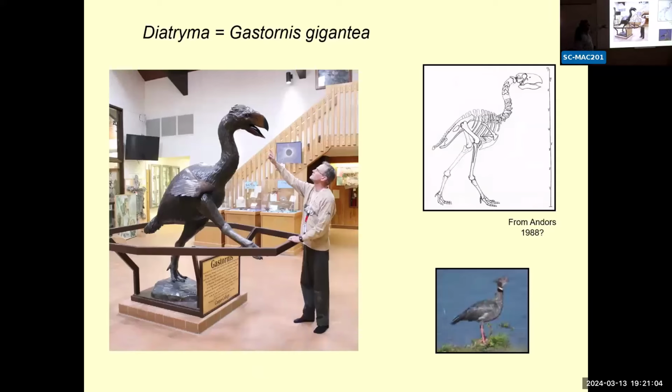This is Diatryma, also known as Gastornis. It's pretty famous. You'll find models of this thing in the kids' dinosaur toy packets. It stands about, well, that's Russell, my colleague. He stands about 6 feet tall, so it's 6 or 7 or 8 feet tall. It's a big, big bird.